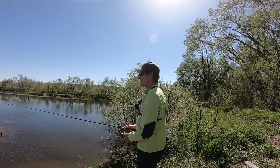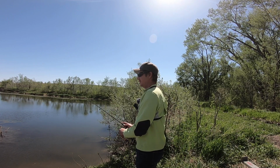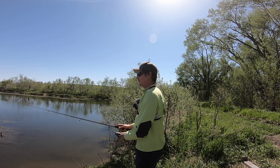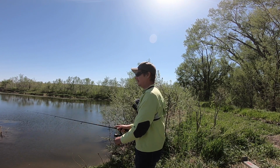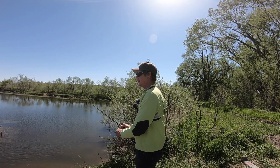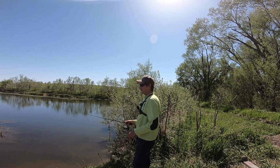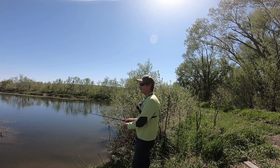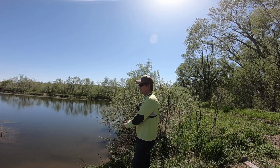All I'm doing is throwing it out. A couple split shots, a slip bobber, just a little chunk of Berkley gulp. I'm just slowly popping it and letting it fall back down. Popping it and letting it fall back down. I've been casting out this way because I caught that crappie. I was hoping there's crappie out this way. Catch a few nice crappie instead of these bluegill.